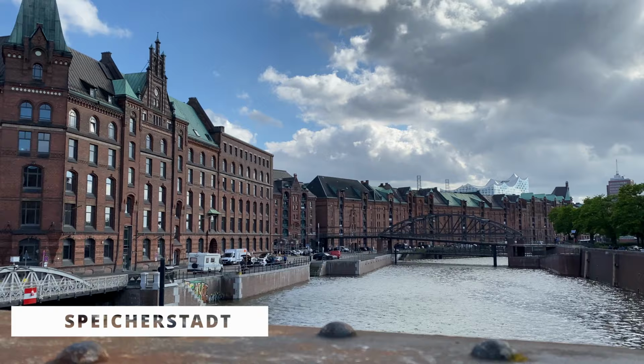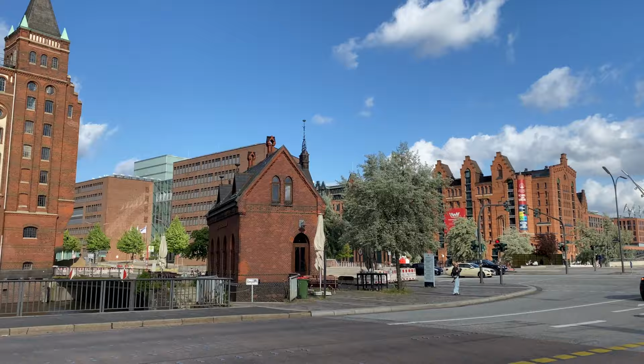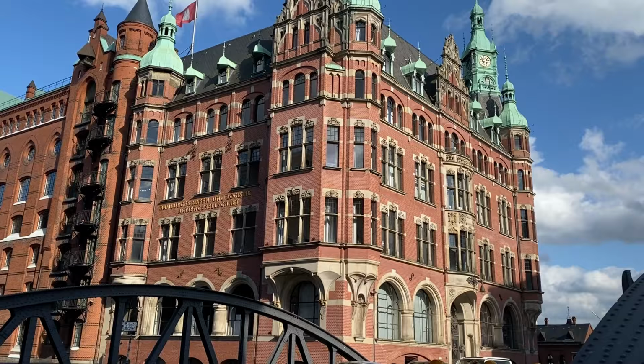Speicherstadt is the world's largest complex of warehouses and also known as the City of Warehouses. It is also Germany's 40th UNESCO World Heritage Site. The architecture of these buildings will surely make you visit this place. It is also home to the world-famous Miniatur Wunderland.